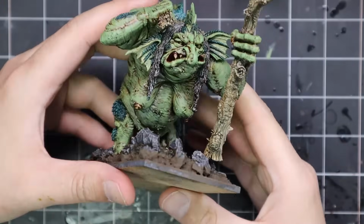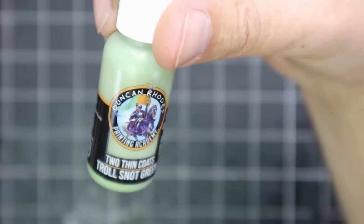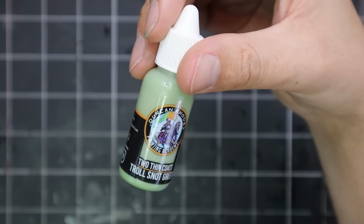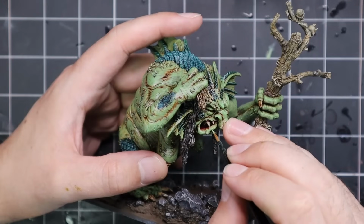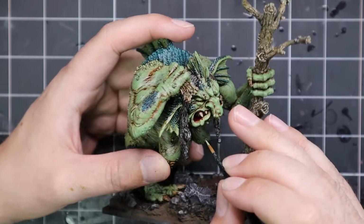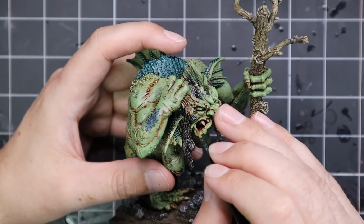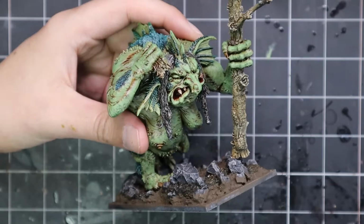Will it work? Who knows? It should work, right? Right. So Troll Snot Green, I think, is a suitable tone to use from the Too Thin Coats range. It's actually from the Wave 2 set of paints. They didn't have really natural green tones in Wave 1, which was a little bit annoying. Obviously, the paint range grows with each new wave. They're bringing out Wave 3 now, and they can't give you everything you want. So I was very happy to see this really naturally toned set of greens in Wave 2, and that's what I used.